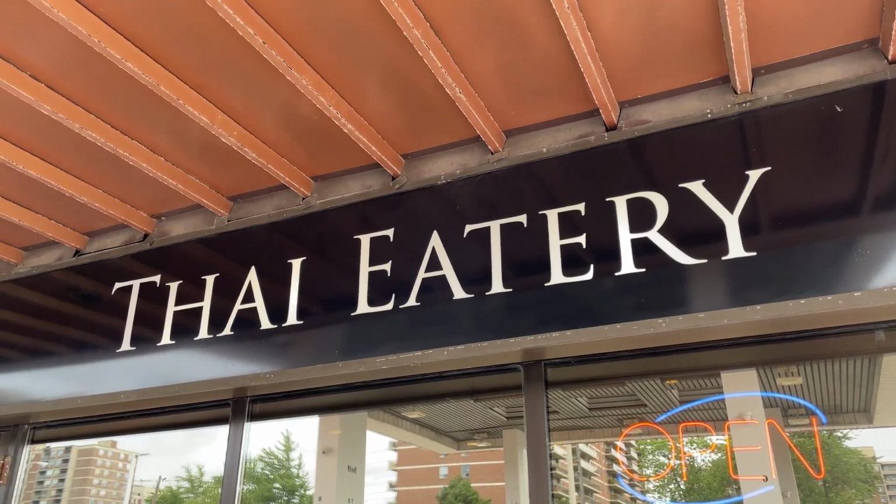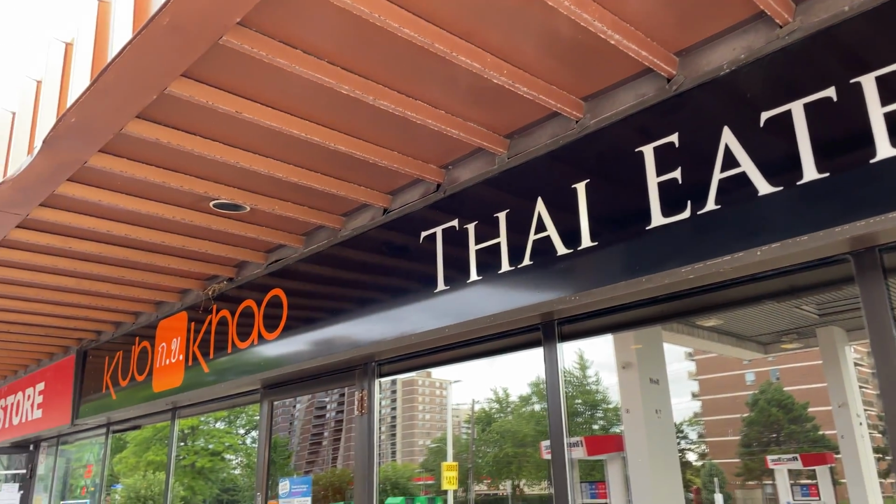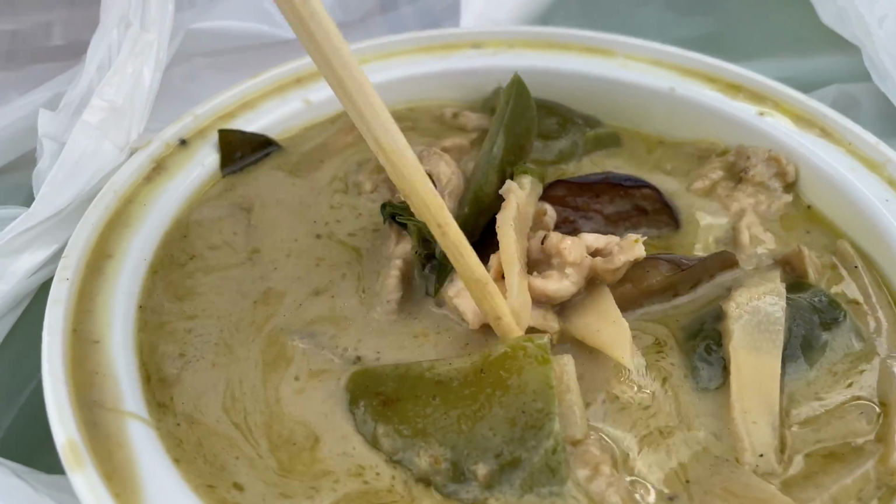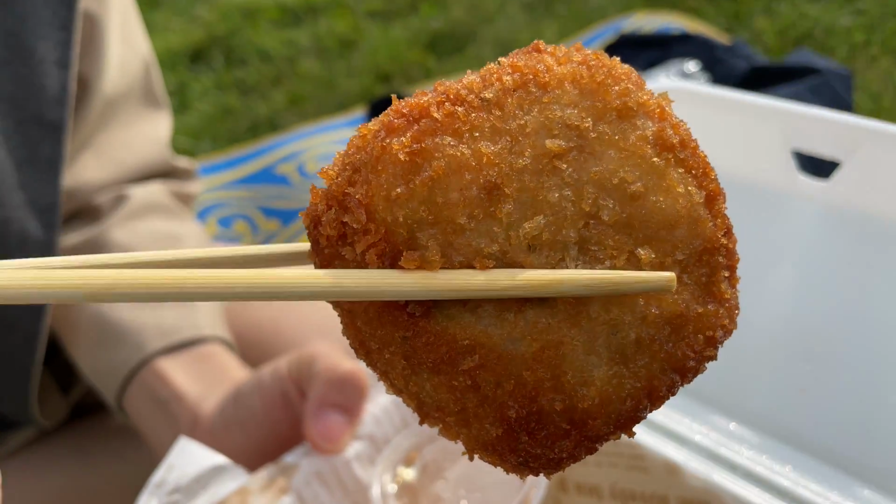Beautiful. So this is one of our go-to Thai places. Honestly, I don't think I go to any other Thai place in Scarborough, Richmond Hill, Markham. None of those places do I go to a Thai place except for this. This is the best Thai food in all of Scarborough. You guys should check this out. Get the green curry, get the shrimp donuts for sure. You guys will not be disappointed at all. They make it so good. You guys will love it.